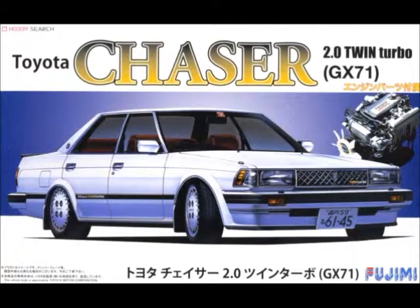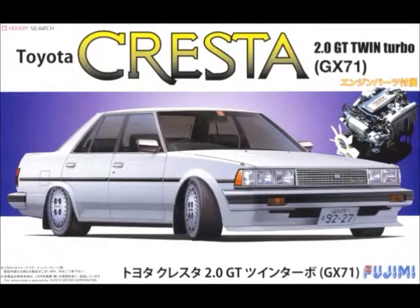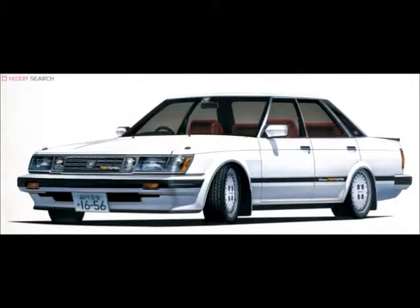So there is the Chaser, there is the Cresta, and there is the Mark II. For some reason, Hobby Search did not have the box art for the Mark II, but it looks just like the other two. All of these just came out. All of them are the first time that these kits have been issued with the engine in them for about 12 years, maybe even longer.